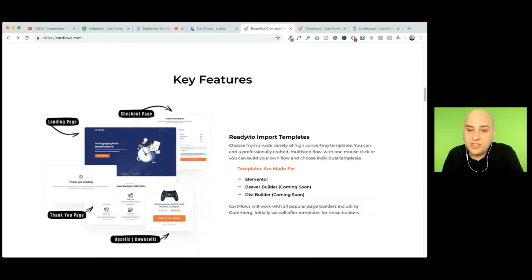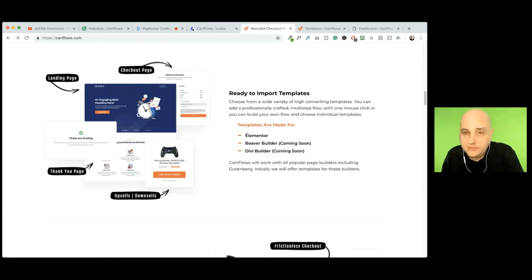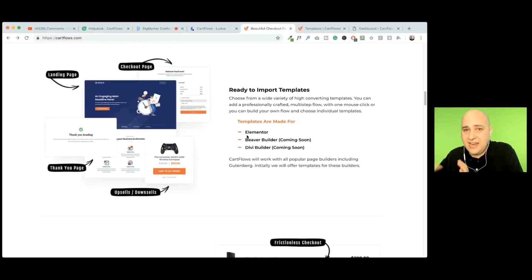Okay, so our key features that I'm going to show you in a moment, that entire series of steps and unique pages, we have a full template library of professionally designed sales flows where one mouse click can restore it. And then obviously all you need to do is change text and images and tweak it how you want it. You could really be having one of these fully set up and tweaked in 20 minutes, depending on the extent of what you're doing.